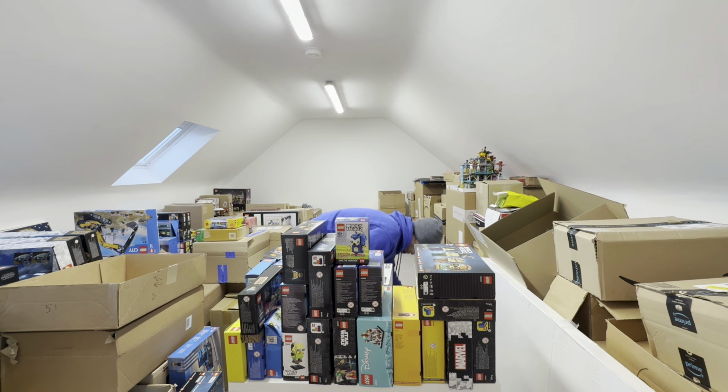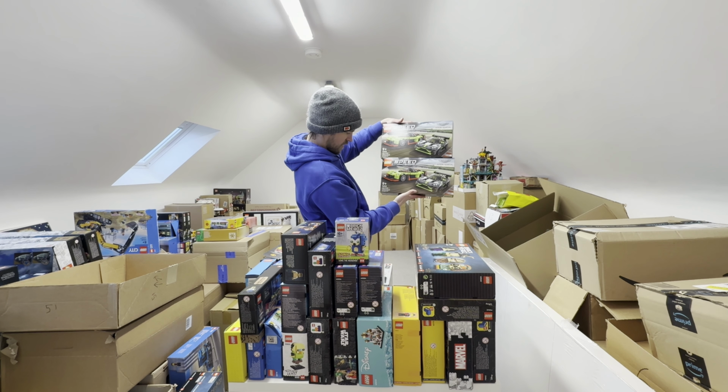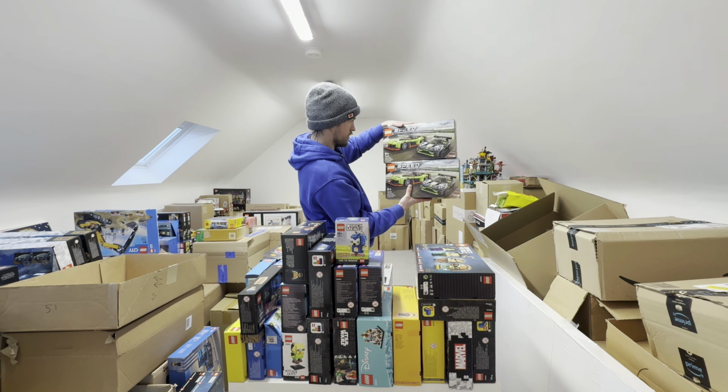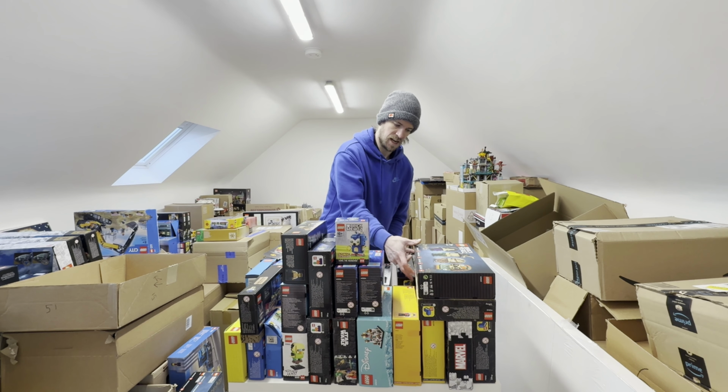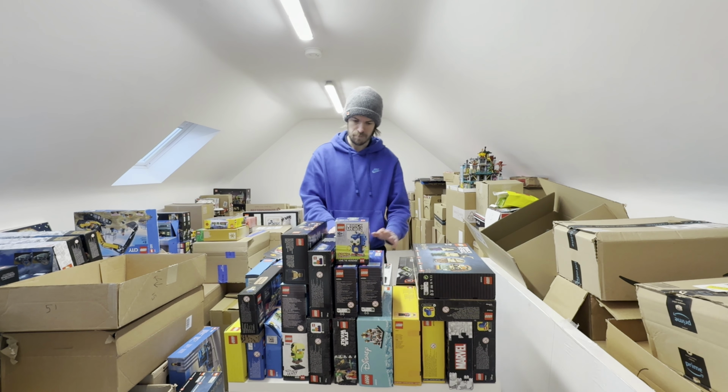And then lastly, we have a Speed Champion set. It's the Aston Martin double pack, the Valkyrie AMR Pro and the Aston Martin Vantage GT3. 76910 is the set number. Again, a very cool set that it was on offer. John Lewis had these quite well discounted at the time of purchase, so I picked up a couple of those just to put away and see if they realise anything in the future anyway. So, that kind of wraps up that box.